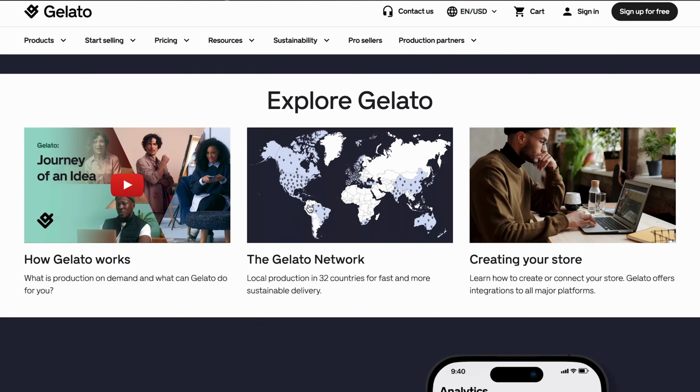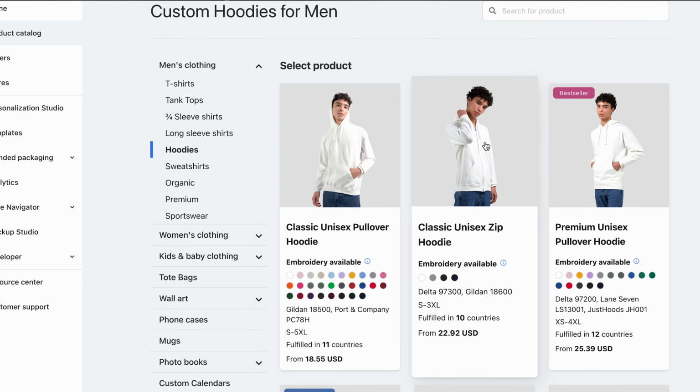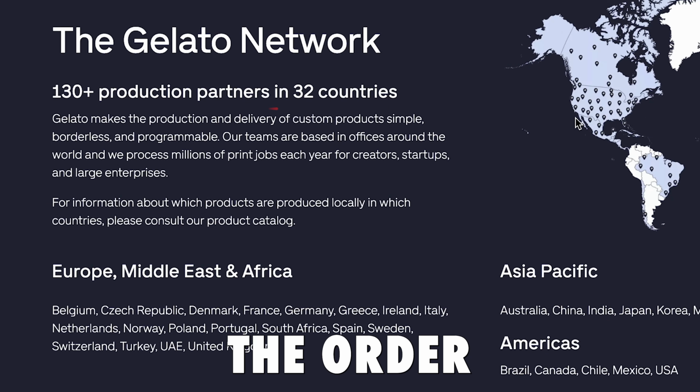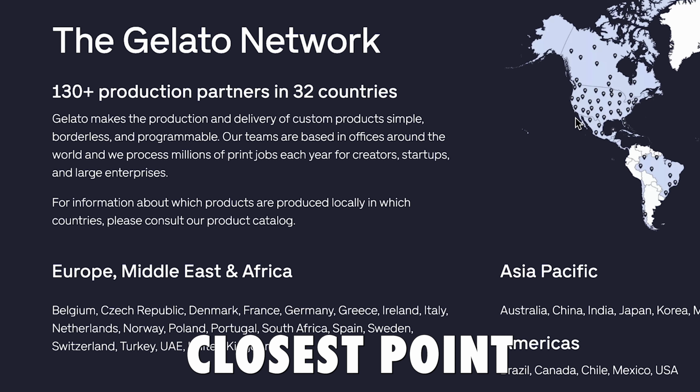Gelato is incredible because it offers all of the products that we designed. And what's pretty cool and separates Gelato from the rest of the print on demand platforms is the fact that they actually have a network of print shops. Now, this is a little bit different than what other print on demand platforms are doing, because they're heavily invested in helping you route the order to the closest point of your customer.